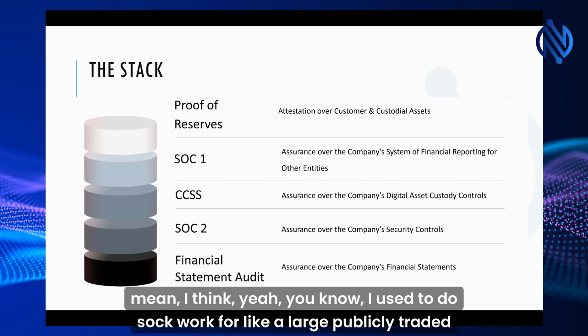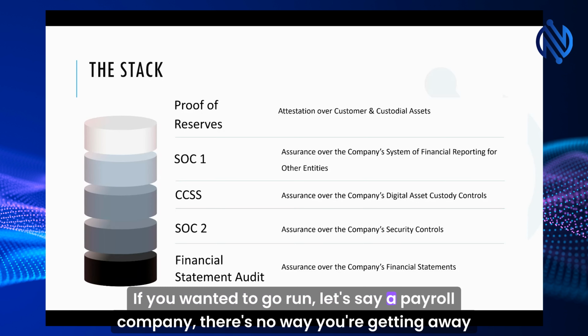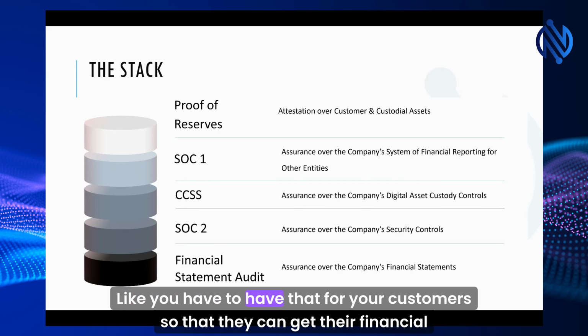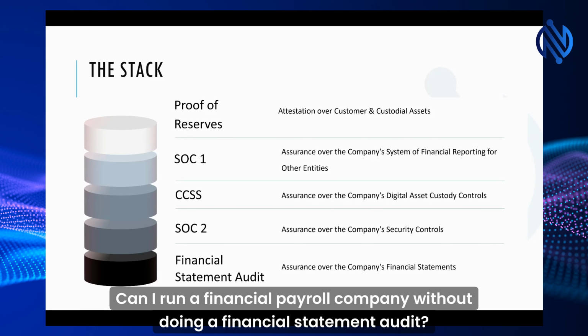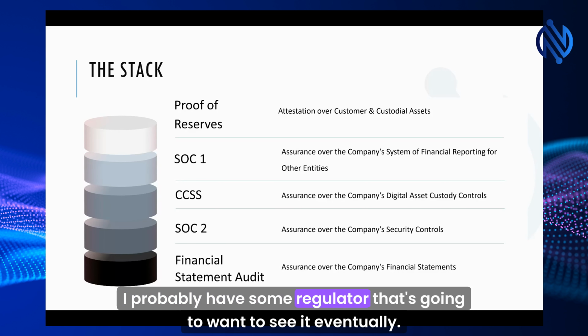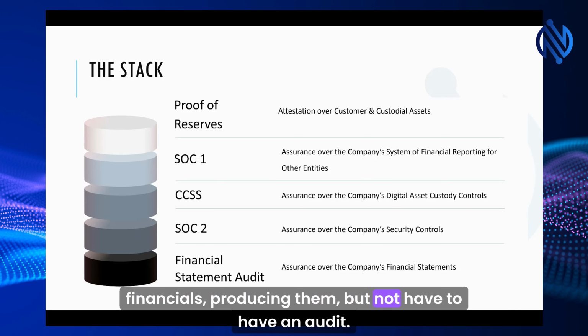No, definitely not. I used to do SOC work for a large publicly traded payroll company. So not a crypto example, but think of this. If you wanted to go run, let's say, a payroll company, there's no way you're getting away without a SOC 1. You have to have that for your customers so that they can get their financial statement audit done. It's an absolute necessity. Could I run a financial payroll company without doing a financial statement audit? Yeah, maybe. I probably have some regulator that's going to want to see it eventually. But from an investor perspective, I might be able to get away with it for a while, producing my financials but not having an audit.